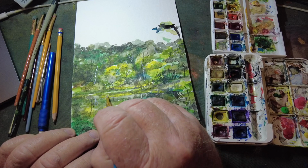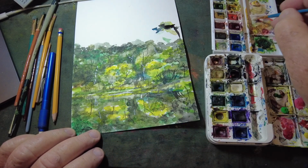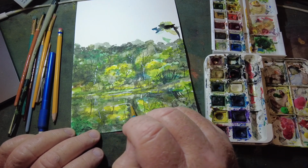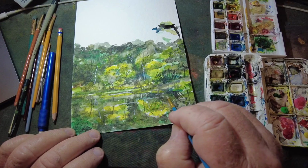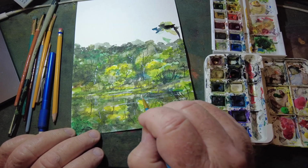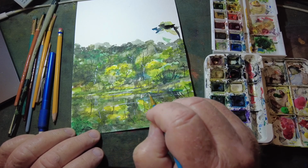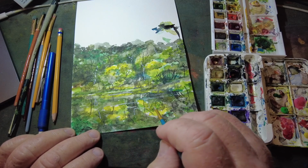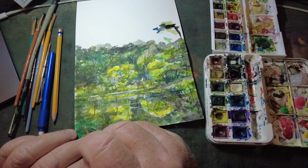This looks nothing like what I saw yesterday. Just so you know, I didn't really recreate what I saw yesterday. Maybe I recreated the feeling of what I saw. I like this technique of putting those very fine white lines to create the feeling of water. It's a very effective way, I think, of creating that look.